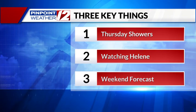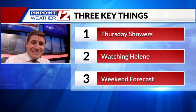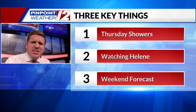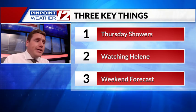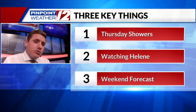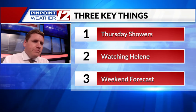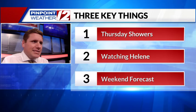Looking at our three key things. Thursday showers on the way for us, mainly for the afternoon and evening hours into the nighttime, but certainly some sprinkles and light showers can't be ruled out for the first part of the day. Watching Helene down in the Gulf, as it's expected to be a major hurricane at landfall on the Big Bend area of Florida, and also talking about the weekend forecast as well. Let's jump right into it.